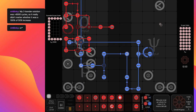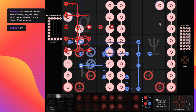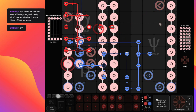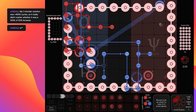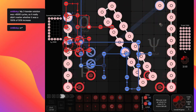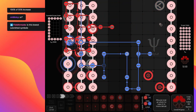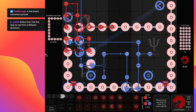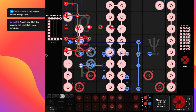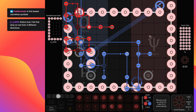Jojo is up next. 9th place. Now that is that 8 length rotation again. Now this loop is actually pretty decently fast. Is this the new lowest submitted symbols? Let's see here. Yes, it is. In fact, this is the lowest submitted symbols of all scoring solutions. 261. So this is very much faster.